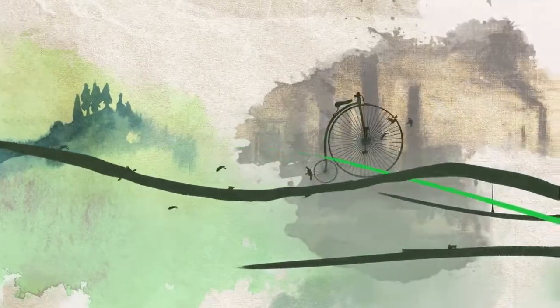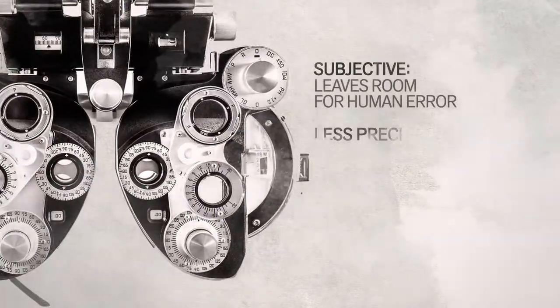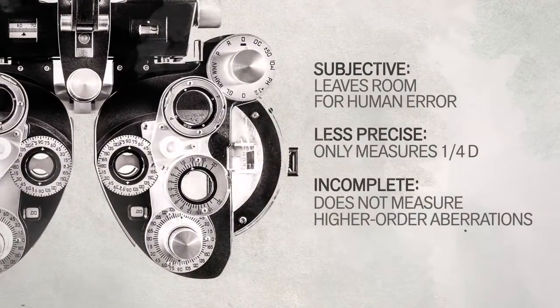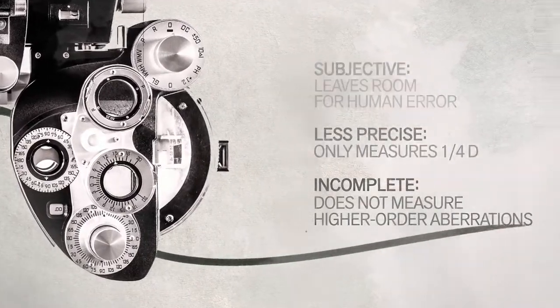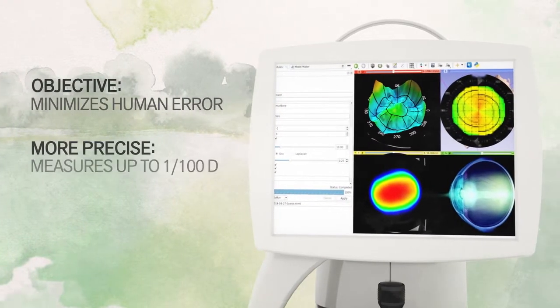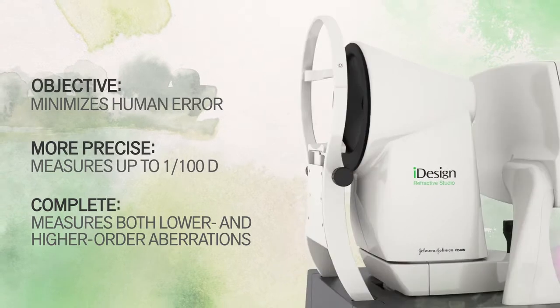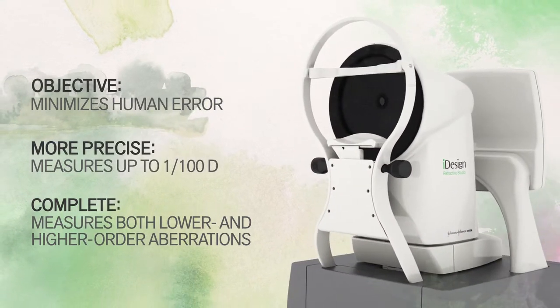For over 100 years, measurements of the eye have been captured by subjective tools and rely on measurements of less precision. With the iDesign system's wavefront-guided correction, treatments can be more objective, measure with greater precision, and capture lower and higher order aberrations, the small optical imperfections that are unique to each patient.